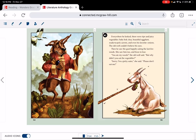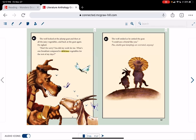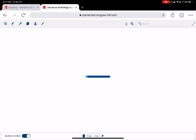She saw him too and froze in fear. "You ate my weeds," the old wolf said, "but why didn't you eat the vegetables?" "Sorry, I'm a picky eater," she said. "Please don't eat me." The wolf looked at the plump goat and then all the juicy vegetables, and back at the goat again. He sighed. "Don't be sorry. You did my work for me. What's one breakfast compared to delicious vegetables for the rest of my days?" The wolf smiled as he untied the goat. "I could use a friend like you. Plus, double goat dumplings are overrated anyway."